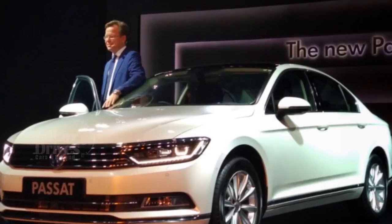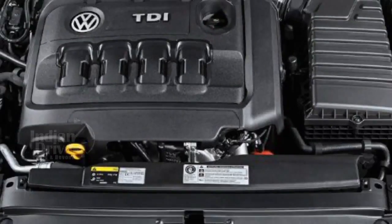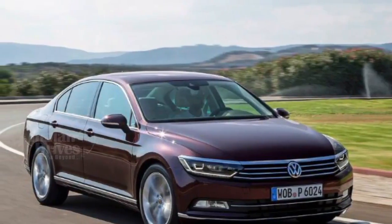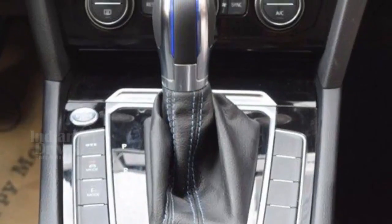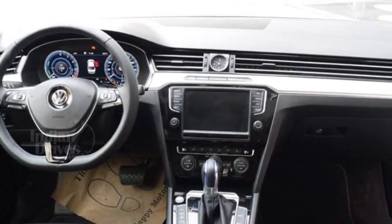features on board. Under the hood, the new generation Volkswagen Passat will draw power from the 2-litre TDI 4-cylinder diesel engine tuned to produce 174 bhp, while paired to a 6-speed DSG automatic transmission. There's no manual transmission on offer.